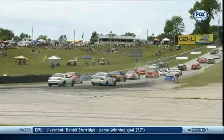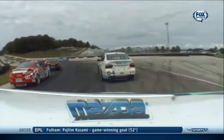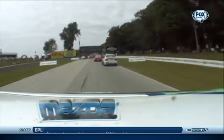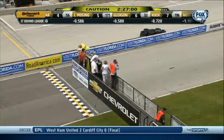Chris Puskar in the 198 got in the wall. In the Honda from onboard, see Puskar out to the outside, and then more contact there into the back of the 92. Another one of the Honda of America Racing Team entries. They're on board there with the two Freedom Autosport cars, giving us a great look at the traffic situation that we're going to see all day long.